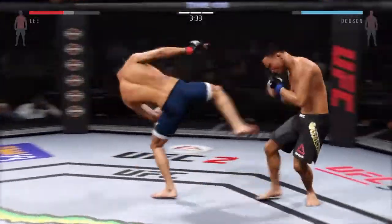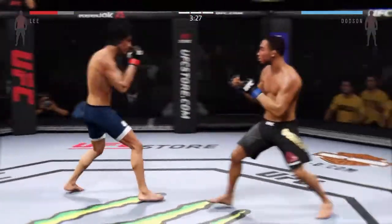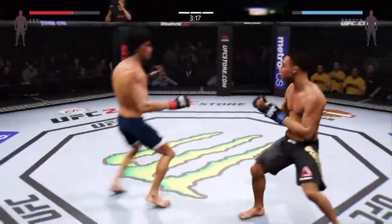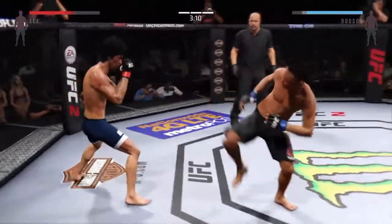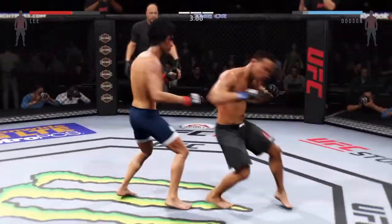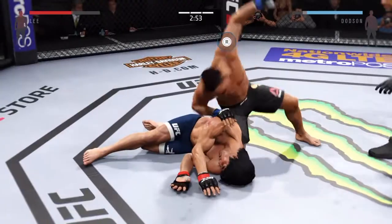Good side kick to the midsection. Back and forth. Missed the mark. Failed attempt. Clean hook. He caught it with the head kick. Oh, very nice. Oh, my goodness! Wow! He's hurt.